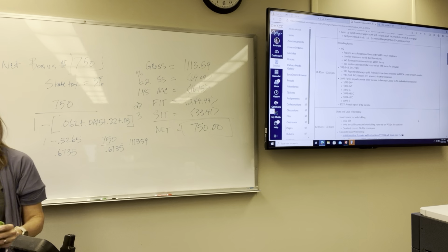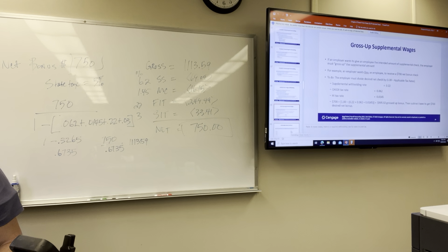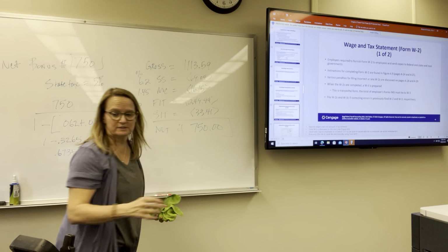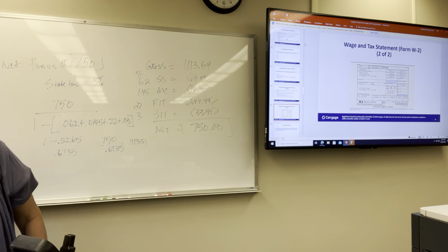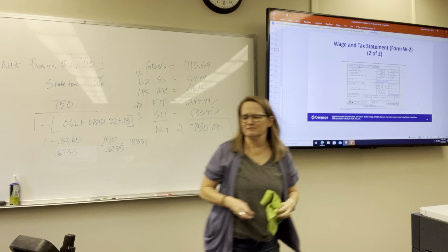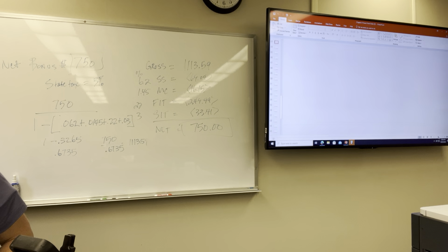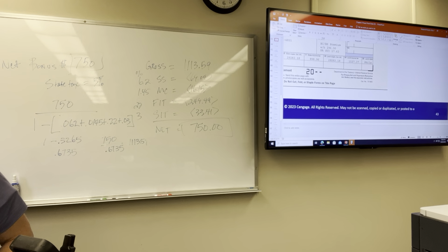So we have some other forms that we need to talk about here. The W-2 form, and I think there's an example of what the W-2 form is here. Many of you have probably received these. Not all W-2 forms have the same layout. Let me make it bigger. Ooh, too big.